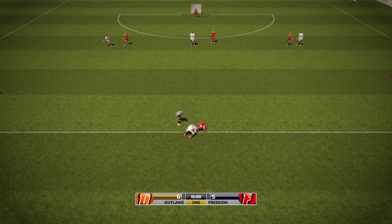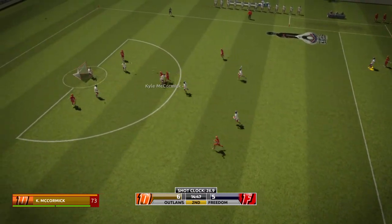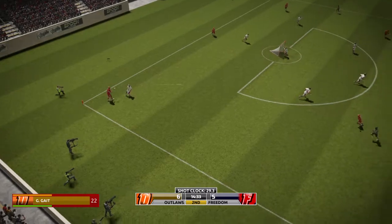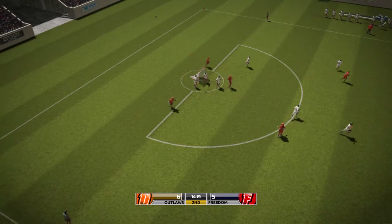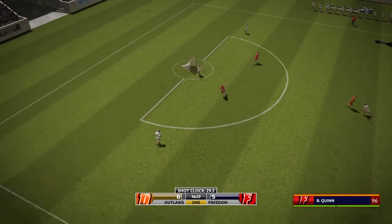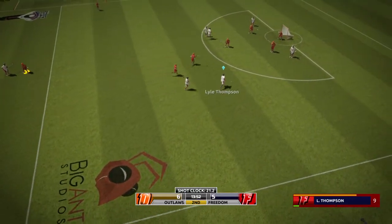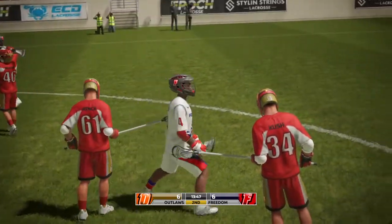Here we go. Face-off again here at Patriot Fields. Off center. McCormick shoots. That's gone wide. Off right. Walsh. Offside left. Gets off the shot. Miscalculation there. McCormick taking things a little too far there, and the ref flags him. Powell. Four. Bam! Great goal. Four. Evens it up for the home team.